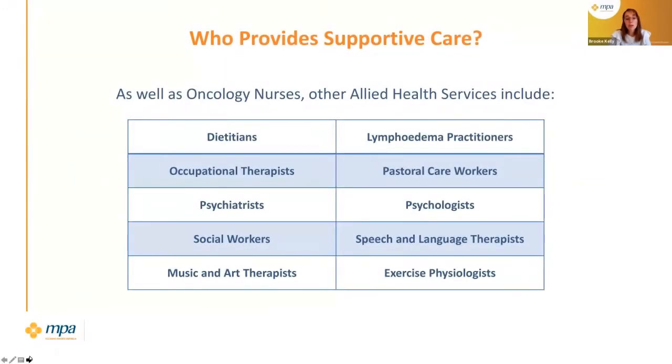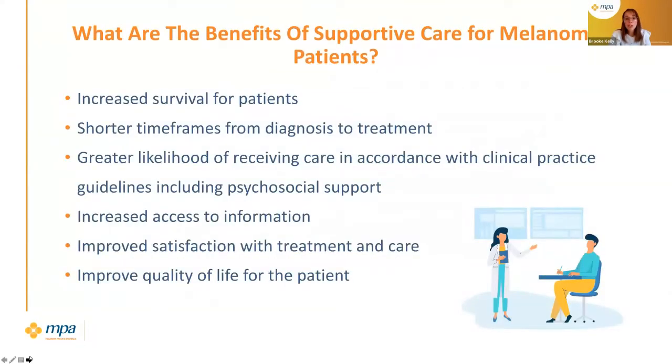What are the benefits of the supportive care for melanoma patients? Cancer Australia has found that many positive outcomes for patients can include the following: increased survival for patients, shorter timeframes from diagnosis to treatment, greater likelihood of receiving care in accord with clinical practice guidelines, including psychological support and psychosocial support, increased access to information, improved satisfaction with treatment and care, and improved quality of life for patients.